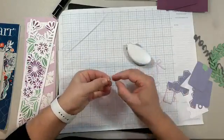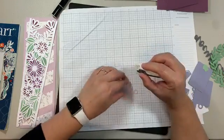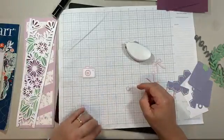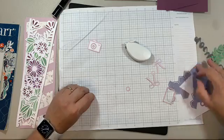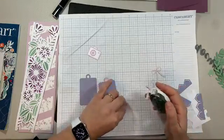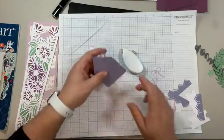This little heart, tiny. I probably should have used my liquid glass for that, but that's alright. Now you'll notice I've got some extra circles here. They were actually from out of the center of the camera, but what I use them for, I found that they fit on the tag. So I just thought, oh well, it'll give the tag a little accent. The tag.